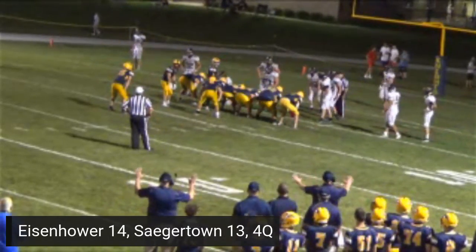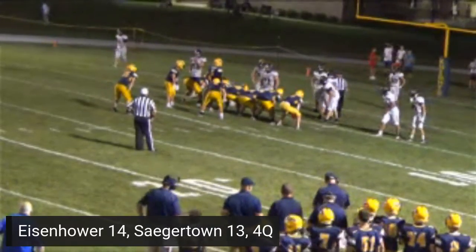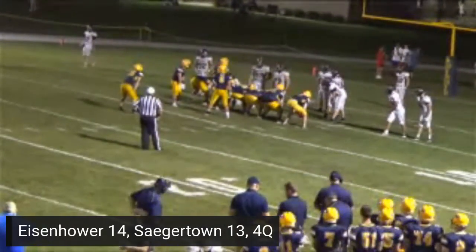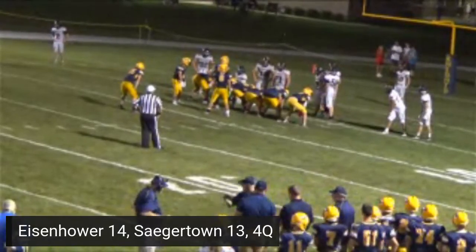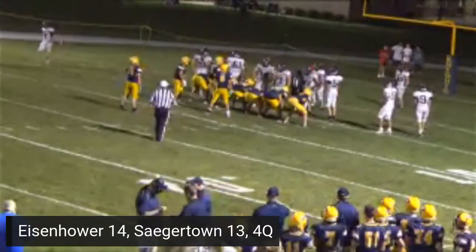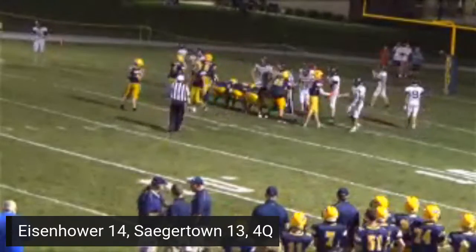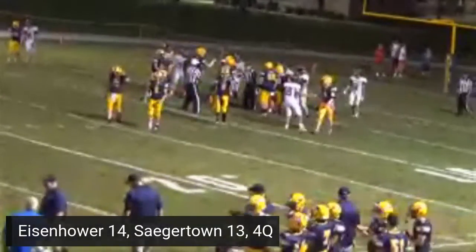15 seconds to go. Elwood National Forge fourth quarter. And we'll see if they do actually have to snap it here. And we're down to 5. They do not. The 5-second hand has not gone up. They don't even have to snap it. That is it. Your final, Eisenhower 14, Saegertown 13.